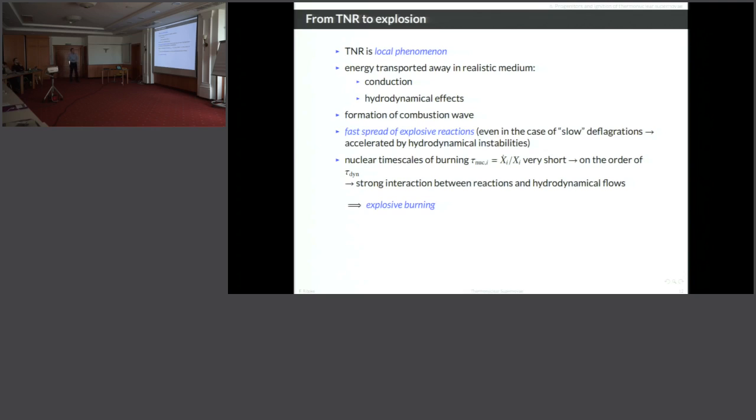The nuclear timescales for the burning are very short, on the order of the dynamical timescale of the system. Therefore, we expect a strong interaction between the reactions and the hydrodynamical flows, and this is what you would call explosive burning. So in this way, we have established that in a white dwarf, we can actually have explosive burning.